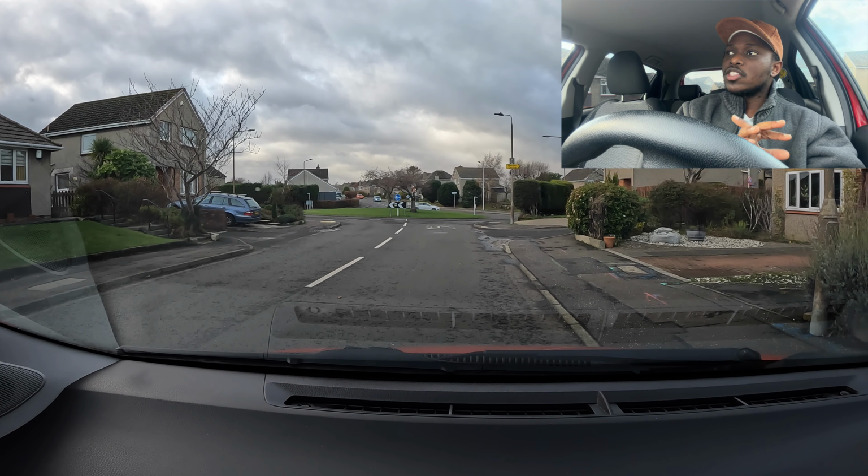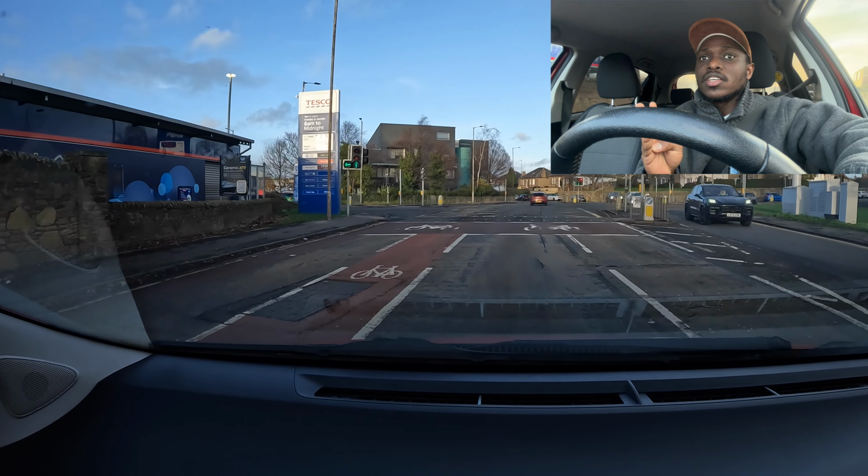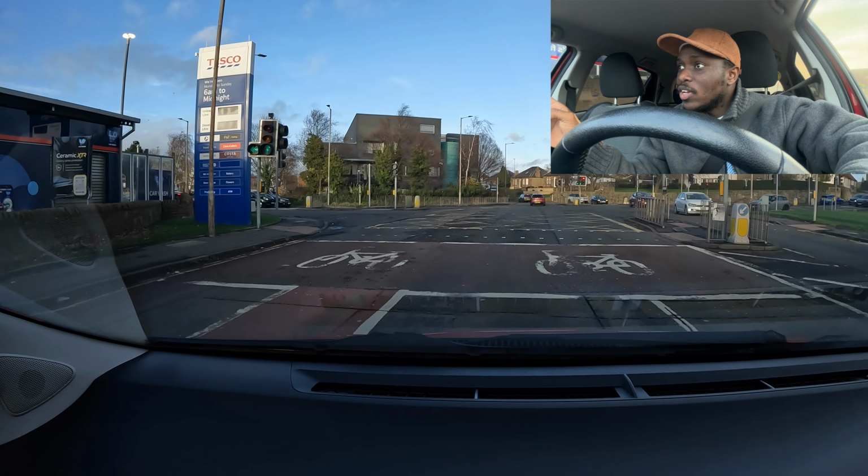To show you that this is a test route, you can even see some learners driving through it. So what lane are we picking to go straight? There are 3 lanes. Road marking says if you are going straight, stay in the middle lane, and the light to go straight is green. The light to go right was red. Now there's a yellow box here. I waited, and now the traffic has gone up a little bit, so now I can go.